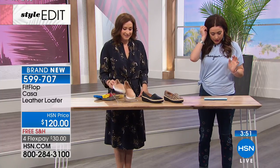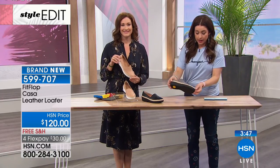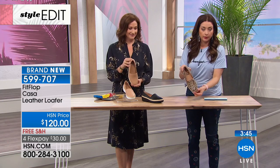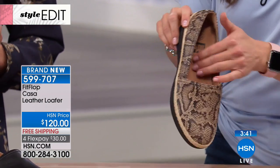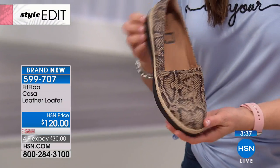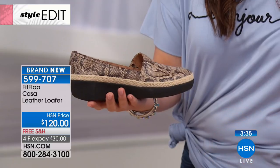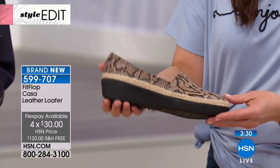Adorable. We're going to get right into the Casa leather loafer. First of all, this looks like a shoe that you easily paid at least a couple hundred dollars for, and those shoes do not have the technology and the comfort that these do in so many instances. So today, these are $30 on your charge card. The Casa leather loafer is available in whole and half sizes all the way up through size 11.